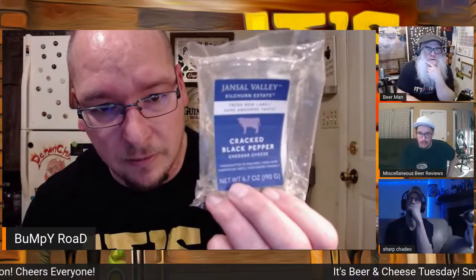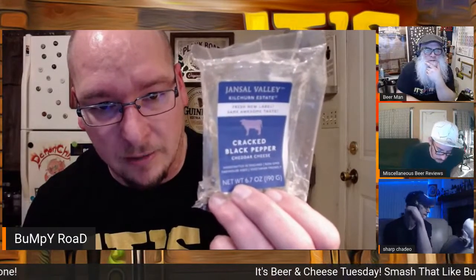Bubbles are mixed, small, medium, large, kind of soap sudsy. Very, very clear. So you can kind of see the color when I hold my hand up behind it. It's extremely clear. So, yeah, it's nice there. And the cheese I'm going to be pairing this beer with is from Dansell Valley. It's out of England. And it's cheddar cheese. It's cracked black pepper.